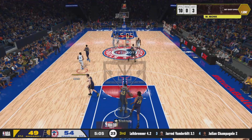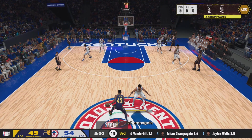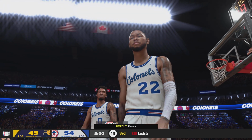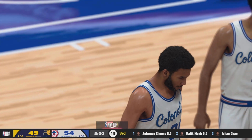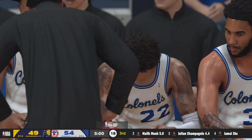The shot, it's good for Monk. And I love the fact that he has great confidence in that jump shot. Monk does a great job of shooting quickness, but never rushing. And so the timeout here taken by Rick Carlisle. Coach is going to take a few minutes to regroup and go over the strategy.